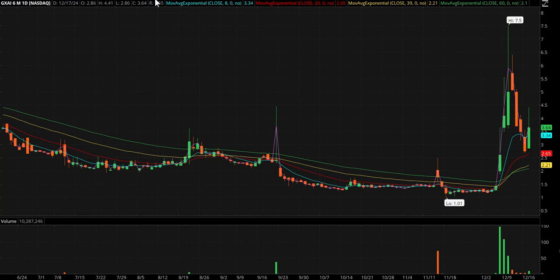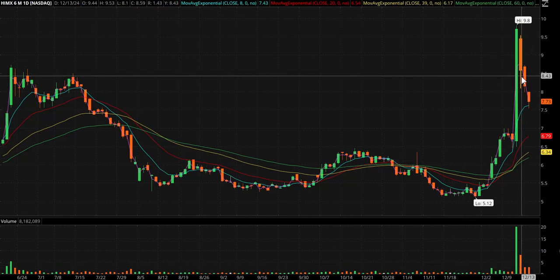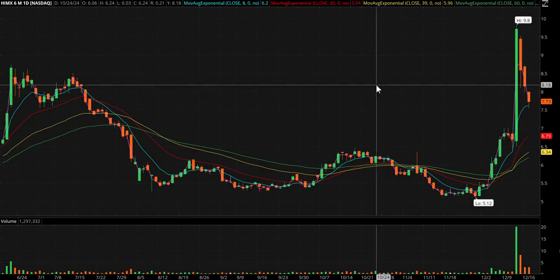And then HIMX. Bear with me. HIMX, this is another red day, another lower volume red day. Pretty clean bounce play setup here. Big rip, 3 days lower right into the 8 day. So it gave no trigger today. We'll try it again tomorrow.